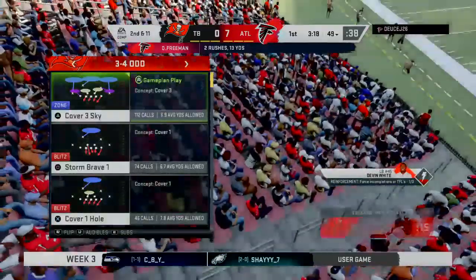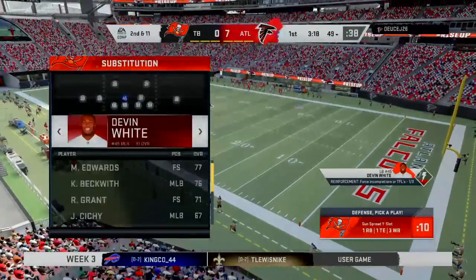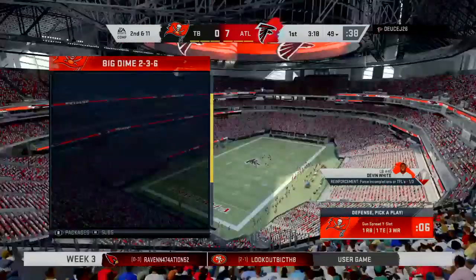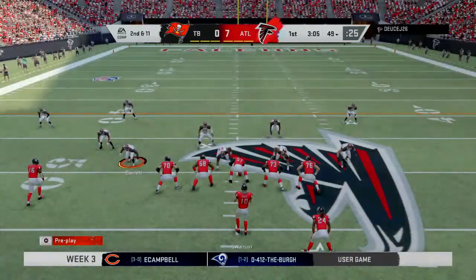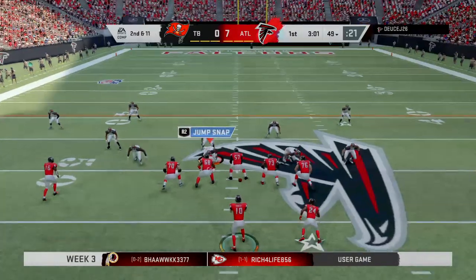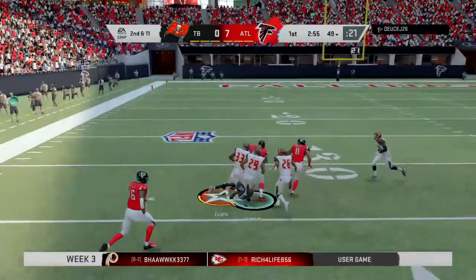And a nice move will yield nothing as he's stopped behind the line. It'll be a loss of a yard, and that'll bring up a 2nd and 11. 60 Pittsburgh. From the gun, Swanson. And it's hauled in by Austin Hooper.